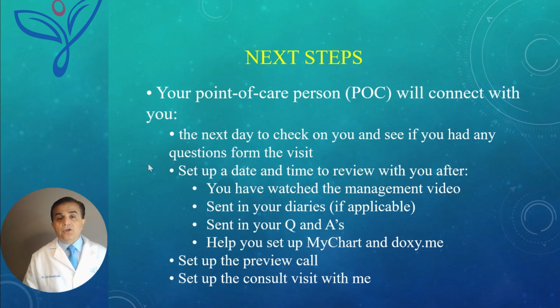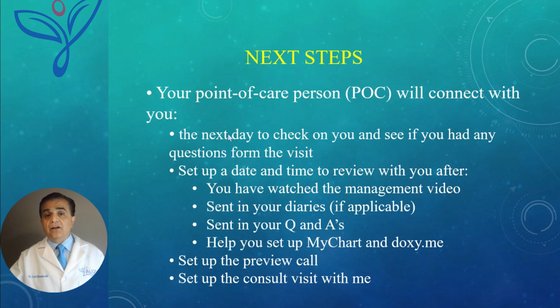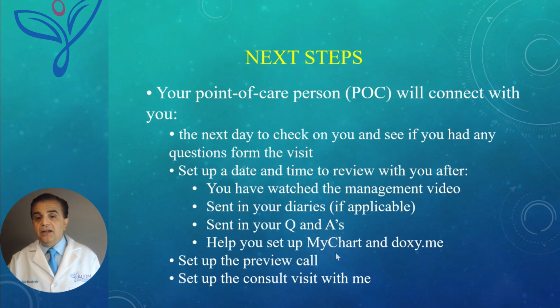What are the next steps? Your point of care person, who you already talked to, will be coming in a few minutes, and she will connect with you in a few days, in fact tomorrow, to see how you're doing. If you had any questions from today's visit, any discomfort or anything like that, she'll set up a date and time to review with you after you have watched the management video, which I'll tell you in a minute how to do. You've sent in your diaries, if applicable, and then sent in your Q&As based upon the management video. That'll help you. She'll also help you set up MyChart if you don't have it, and doxy.me. This is for the virtual visits, so I can in fact do your visits now virtually.